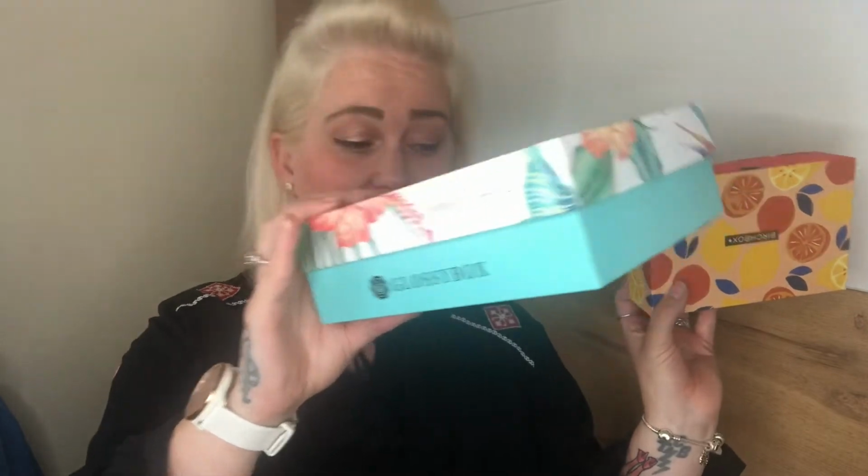They're both beautiful boxes. This one by far is my favourite. I just absolutely love it. I have it up against my Marilyn Monroe picture in my bedroom and I just think it's divine. It's absolutely stunning. So let's have a quick look through.